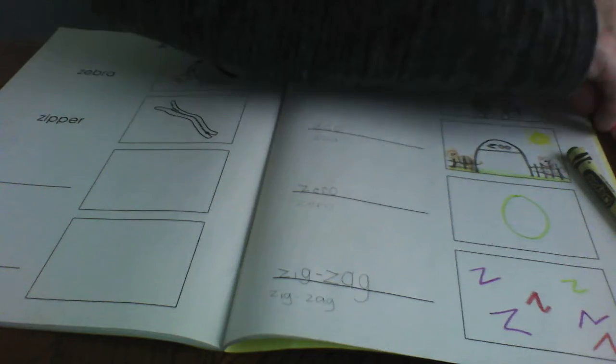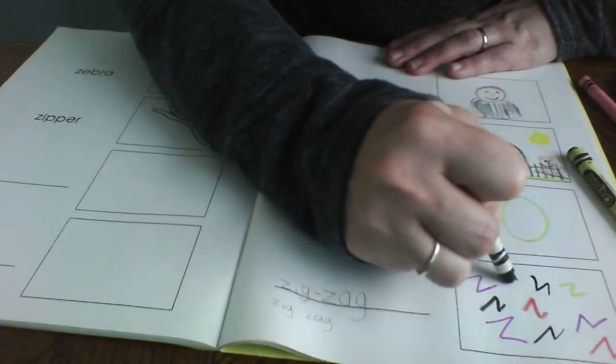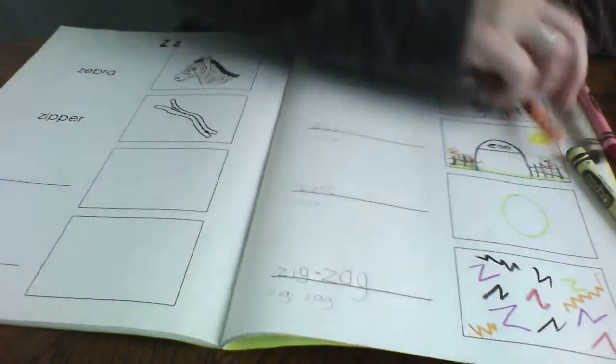It's kind of like a Z, like a zigzag Z, or like a lightning bolt, you know. Zigzag, zig, zig, zigzag. It doesn't have to be that short. It could be zig, zig, zig, zig, zig. Okay, kindergarten.